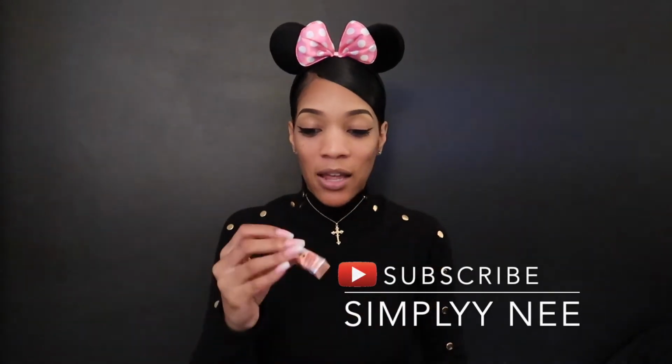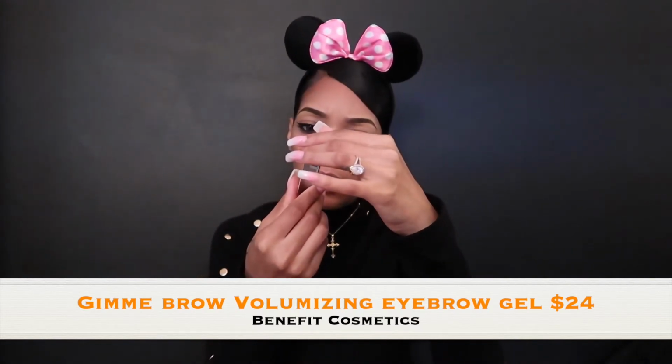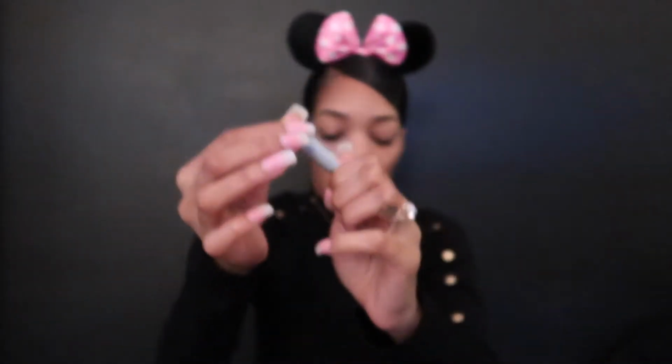So inside, the first thing that I am pulling out is the Gimme Brow Eyebrow Pencil, I think. Let me see. Oh, it's a brow volumizing fiber gel. So this is a brow gel, and this is what it looks like. Of course, with the subscription that I'm with, I only get travel sizes, which, like I said, I'm okay with that because us ladies have so much makeup that we don't even really use it all, so half the time we end up having to throw it away. So I'm okay with this little travel size stuff. But this is what it looks like when you open it, and it is in the shade neutral deep brown.